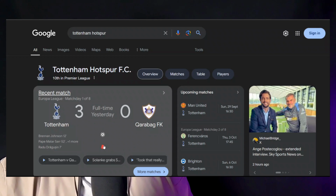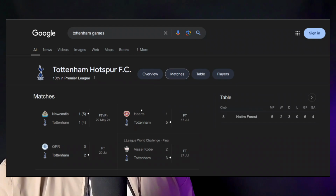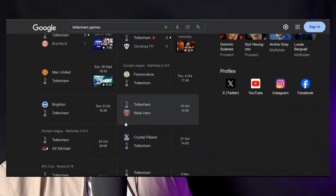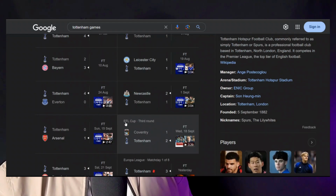So they basically played with 10 men and they managed to secure a result. So let's just look at their previous stats and let's see how we're going to make our bet going into this match.